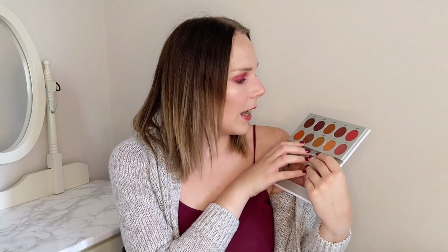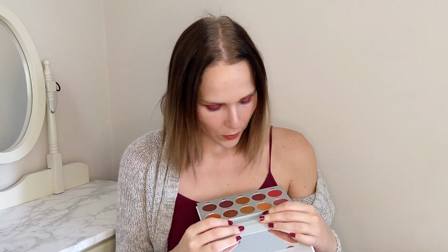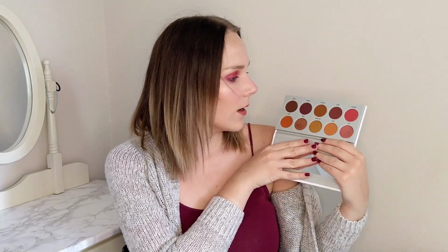Now, I have used Boom, which is this one here, and I want to say I've used other ones. Yeah, I've used Rush, which is this one here. But apart from that, I think that is all I've used, which I'm a little bit annoyed at because this is a really pretty palette. Now, I know when this first came out, people were saying that it wasn't the best formula. Now, I only wanted this one.